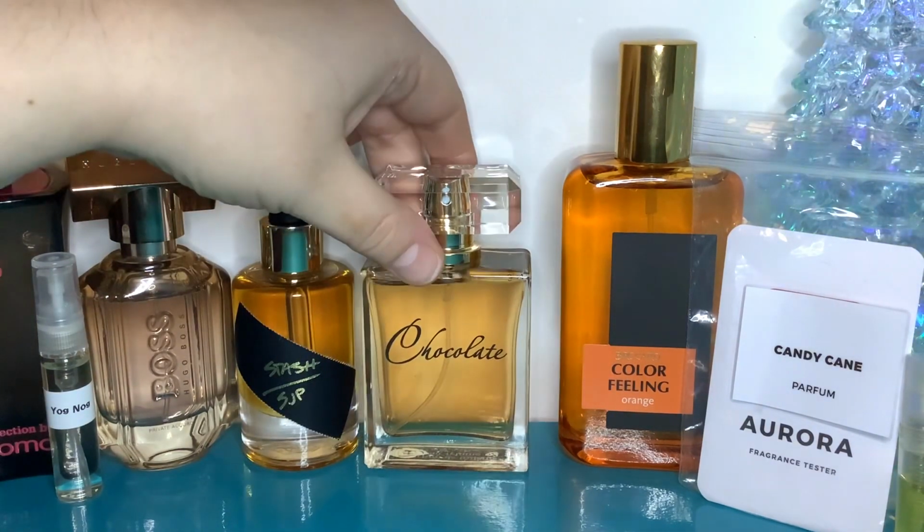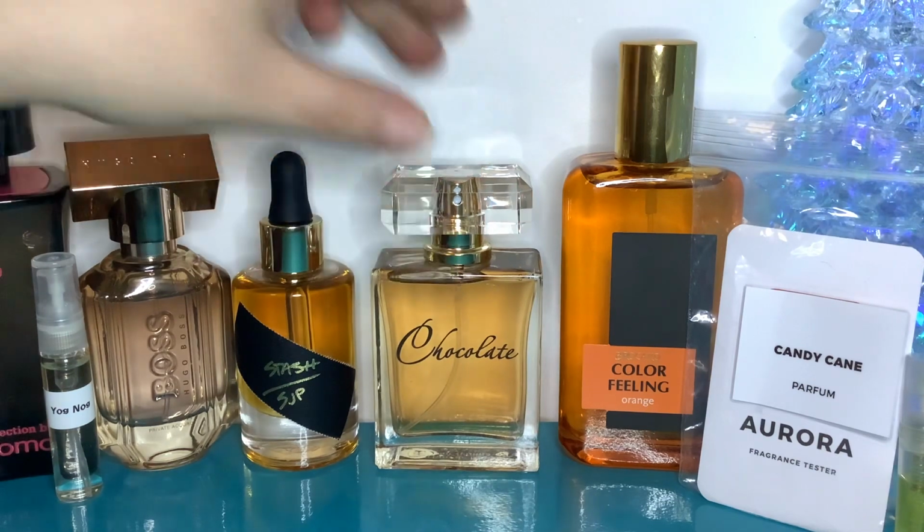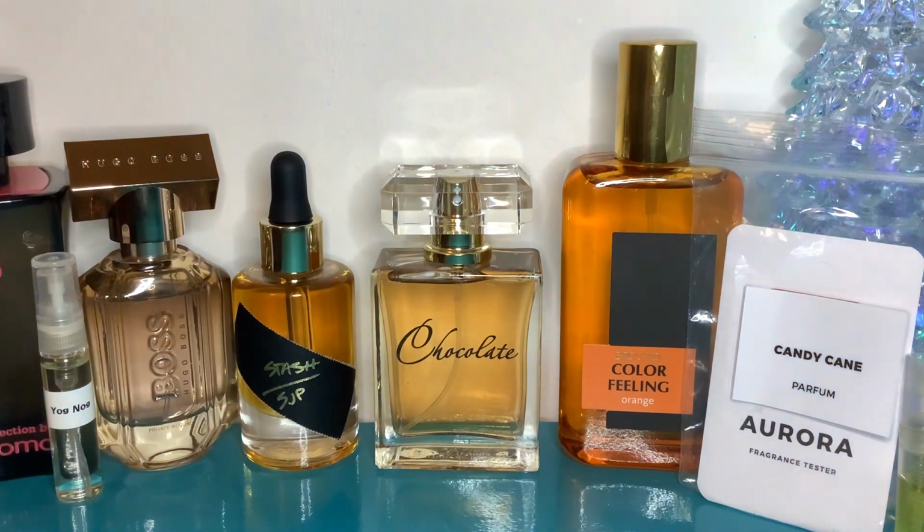I don't like anything that smells like pink sugar. I don't like that kind of vanilla. I don't like that kind of caramel. It's just not for me. I find it really incredibly sickly, far too sweet in a way that I don't enjoy.